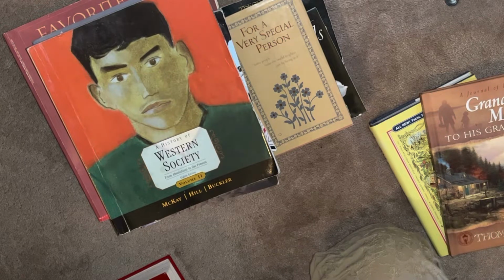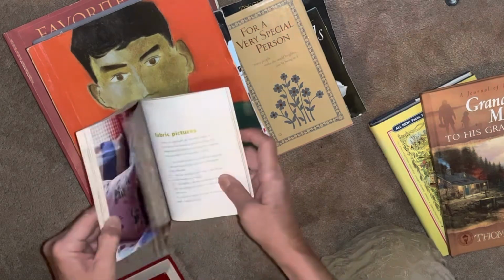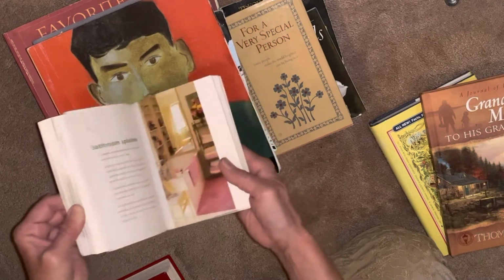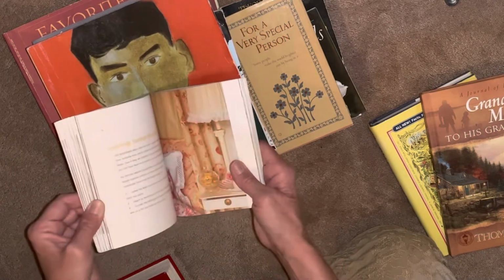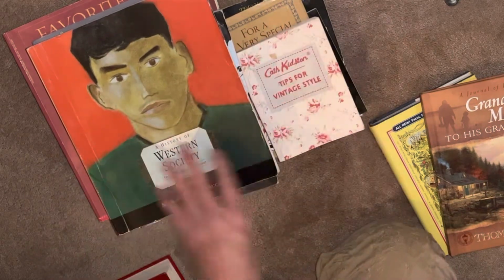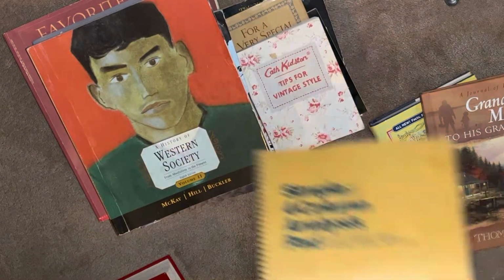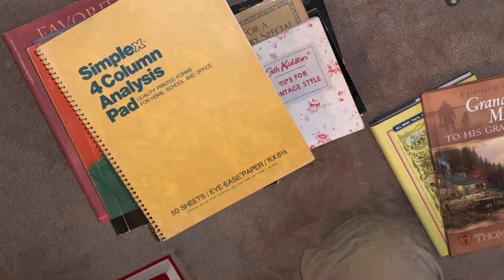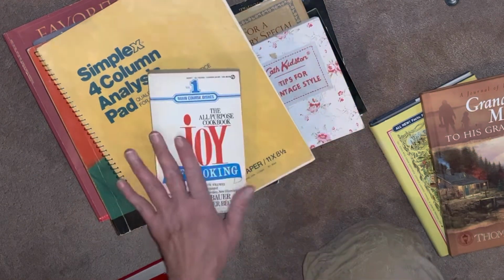This one here is tips for vintage style. I kind of like vintagey stuff, so I went ahead and grabbed this just to go through it. It was a couple of bucks, and I wanted to take the time to look through it. Some vintage paper, it's got a nice patina on the back. It's too bad it's not like that on the front, but that's okay. Anyway, some phone paper.